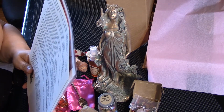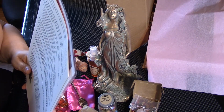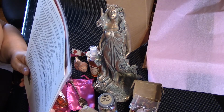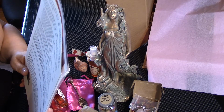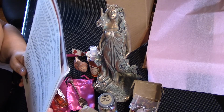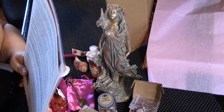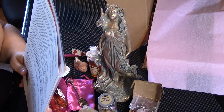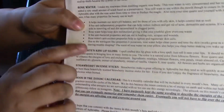Rose water. She made it herself using distilled organic rosebuds. Very concentrated with no essential oils added. Add a very small amount of witch hazel as a preservative. You will want to use it within the month to ensure its freshness. Mist your altar with rose water from time to time to freshen the magic. Mist your rose quartz and yourself with it. It has many beauty properties.